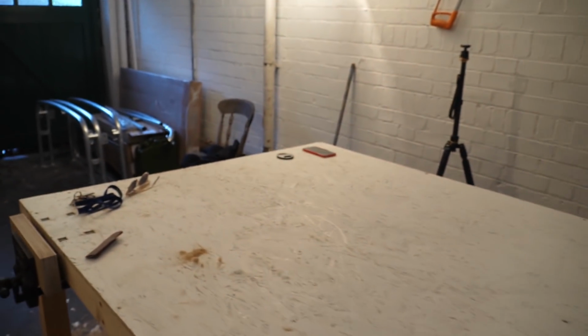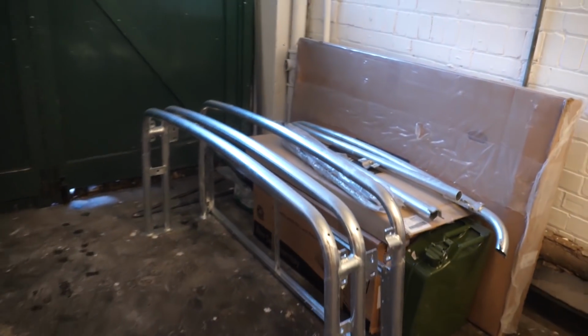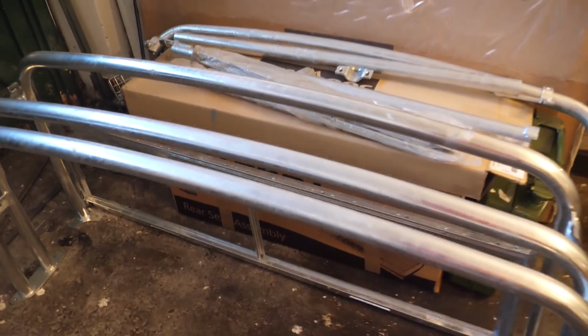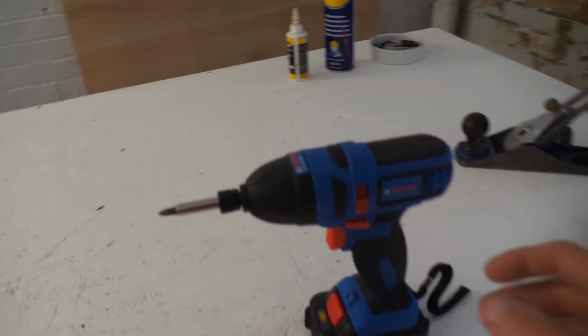All we need now are some projects, one of which some parts have started arriving. I'm sure most of you can guess what it is, and any Land Rover enthusiast will probably recognise these brand names, and hopefully that'll be done in a couple of weeks after or before maybe a video on this.